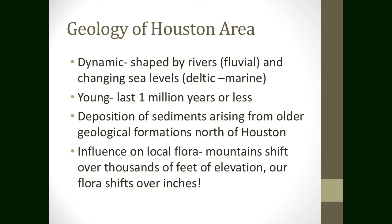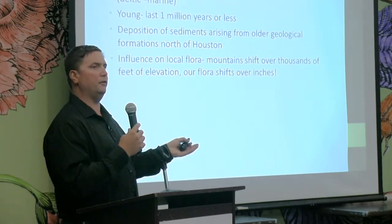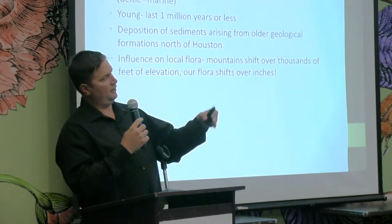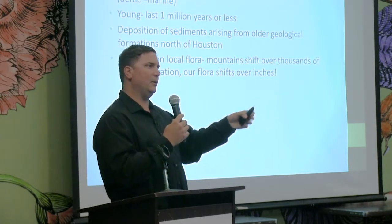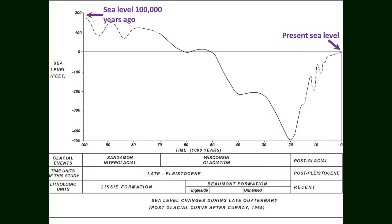It's really interesting in terms of scale. The mountains have this monster scale, which makes sense, right? They're grandiose. But here, we might have 3 feet of topographic relief on a prairie, and you can still see these floral shifts across the site. So this graph does a good job of explaining how things were shaped locally and how they became what they are.